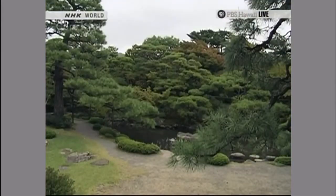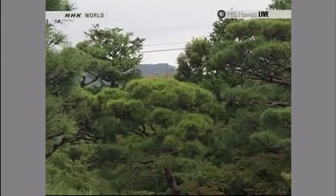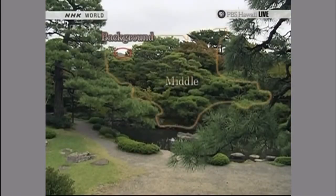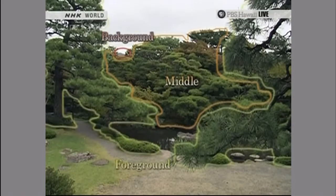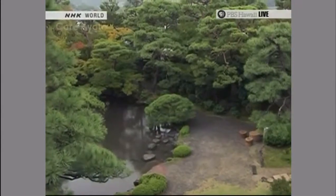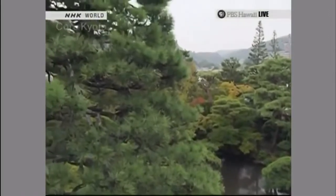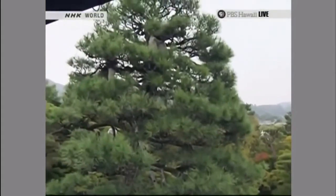Ueji largely divided the scenery into three parts. The background frames the Higashiyama Mountains. The middle extends beyond the pond with the trees outlining the mountain's ridgelines. The foreground lies in front of the pond. The pruning methods for the pines in the foreground and middle are different. On this day, Maeda tends the black pines in the foreground.